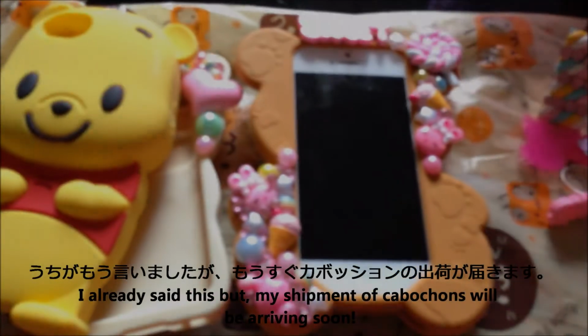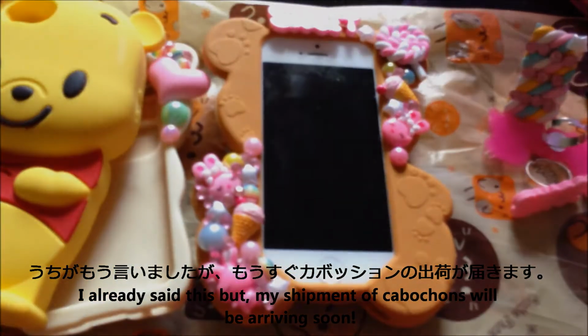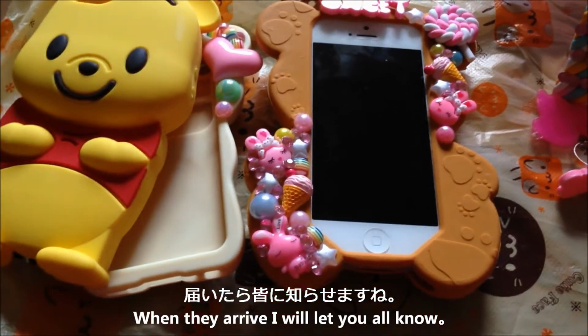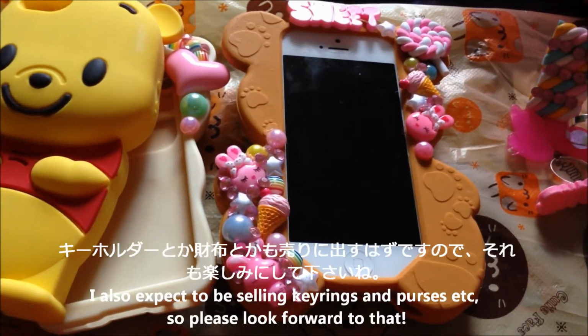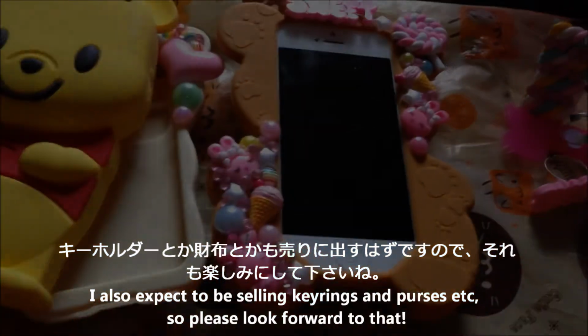As I said, I will have a shipment of cabochons arriving very, very soon. I'll let you guys know when my goods arrive. You can buy all at reasonable prices. Later on, I should be selling key rings and purses and wallets on there as well, etc.